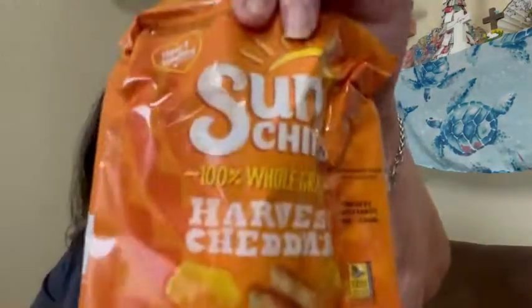They always give you a little snack. Harvest cheddar Sun Chips. I can't eat these because they have gluten in them, but my grandson loves them, so we will give them to him.